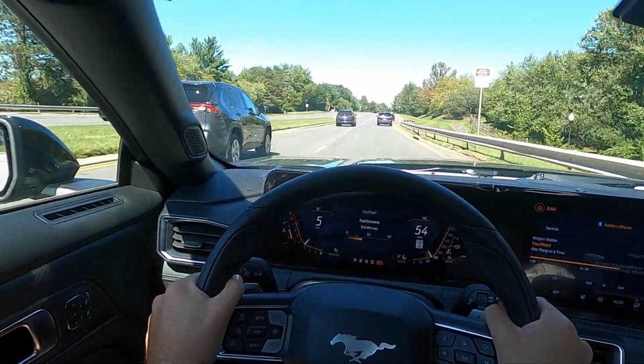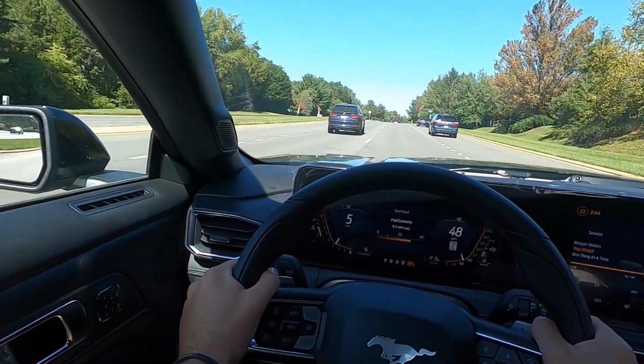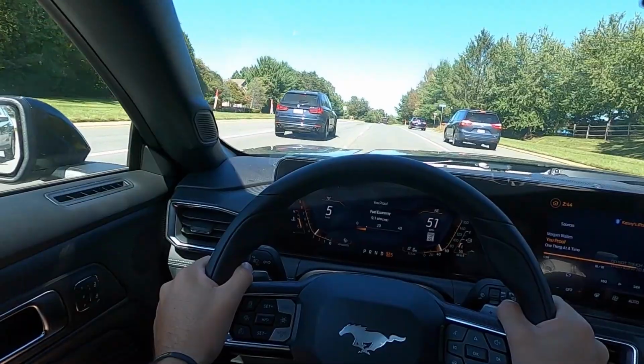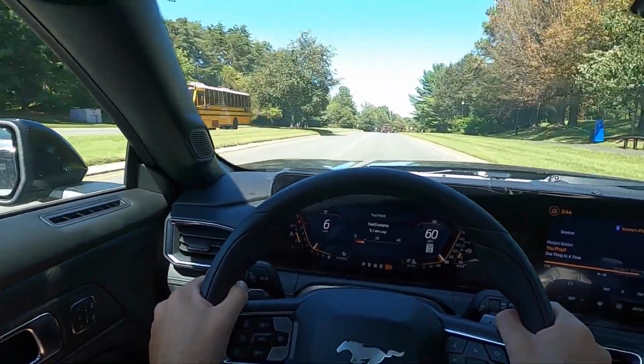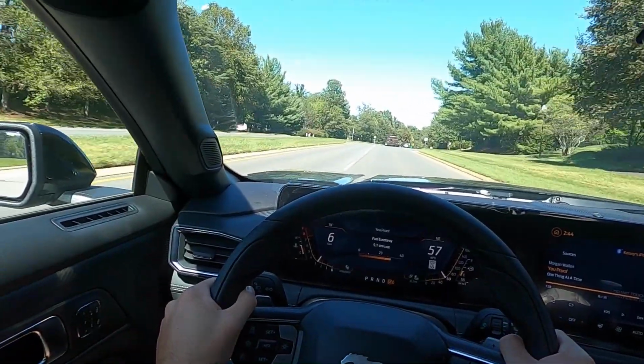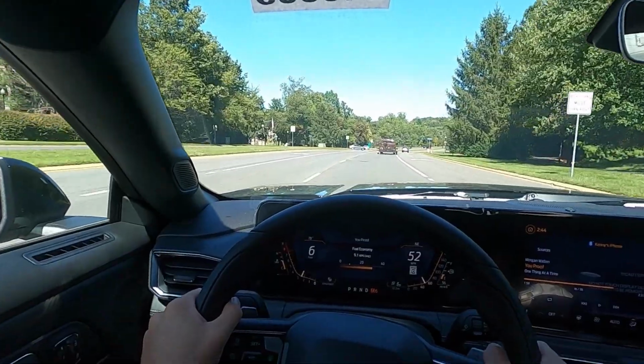Very good paddle shifter response. Take a listen. I'm not even going to talk. This thing sounds so good.